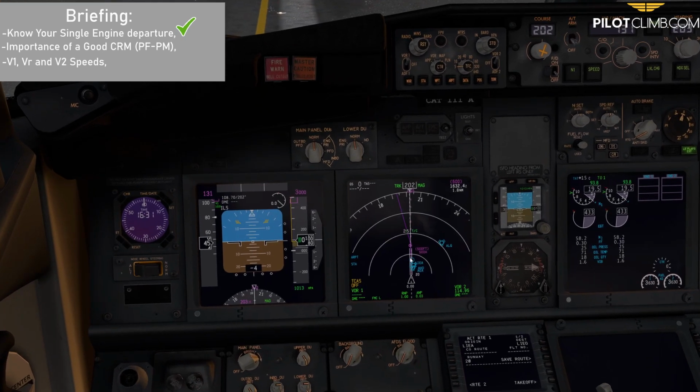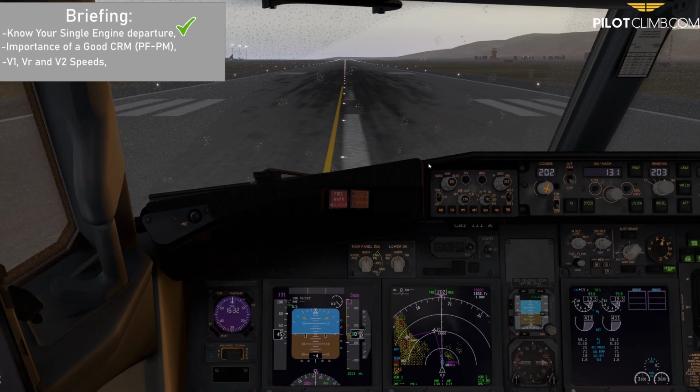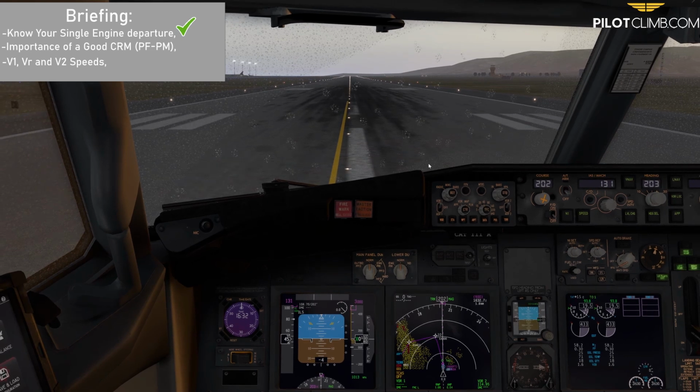You mainly have two options. The first option is that you continue straight ahead if there is no terrain around, and the second option is that you perform the emergency turn. The emergency turn is the one engine out SID, the one engine out departure. It's a departure that you should follow in case you have an engine failure. But this is a discussion for another topic.